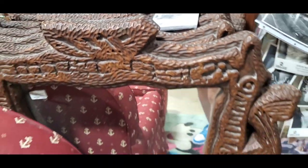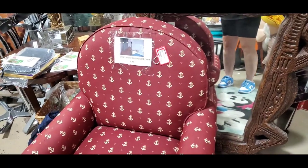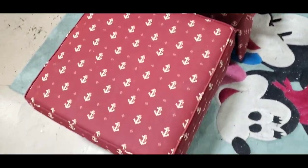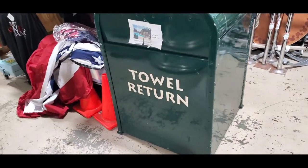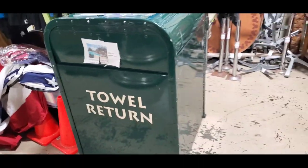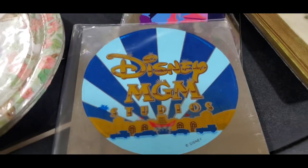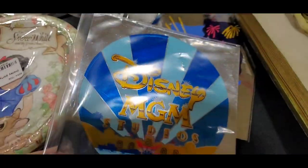Kingdom Resort mirrors, and these are $125. And then they also have a Disney Yacht Club resort chair for $295. If you have a pool, here you go. Get an authentic towel return. Some people want it. Disney Wilderness Lodge, $795. I mean, where else could you get this? Nowhere. Nowhere else. Disney MGM Studio sticker, $10.